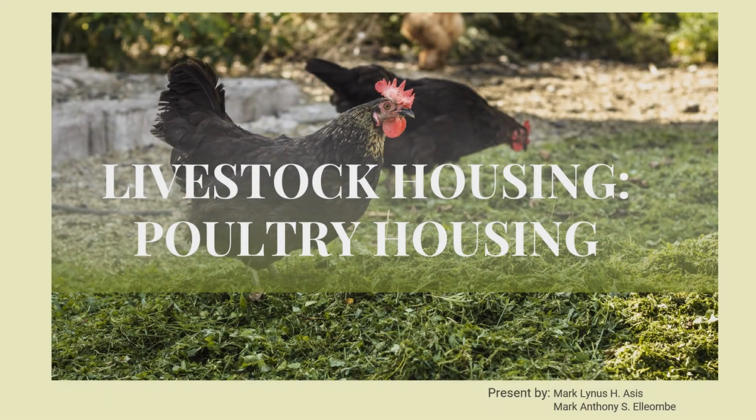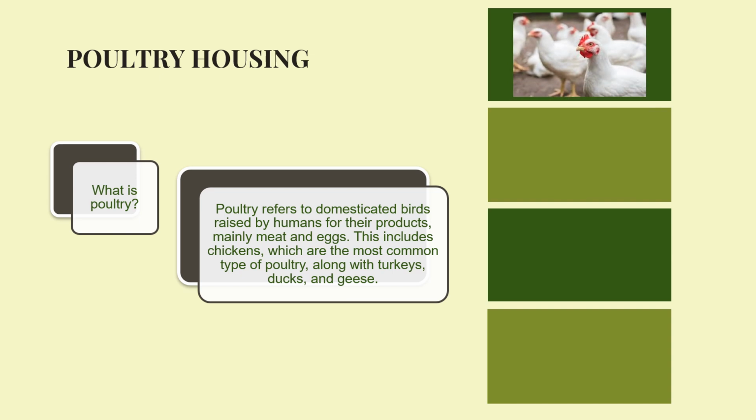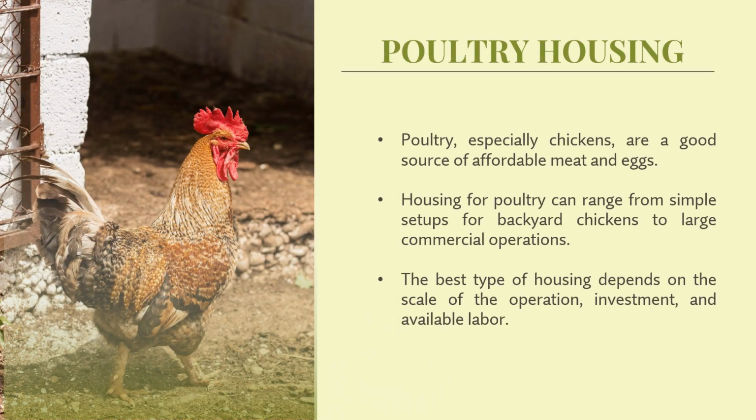Livestock housing, poultry housing. What is poultry? Poultry refers to domesticated birds raised by humans for their products, mainly meat and eggs. This includes chickens, which are the most common type of poultry, along with turkeys, ducks, and geese. Poultry, especially chickens, are a good source of affordable meat and eggs.